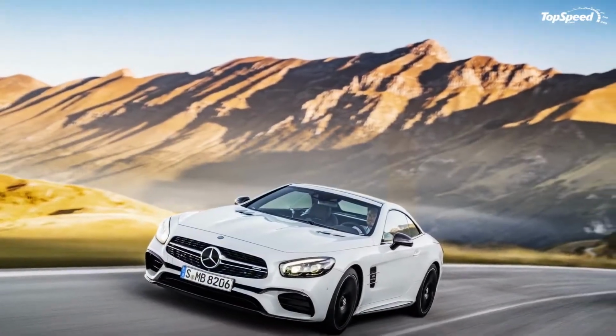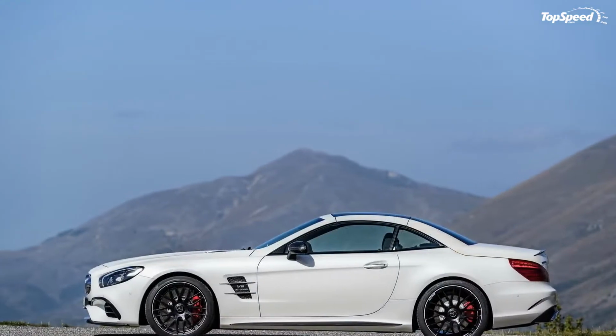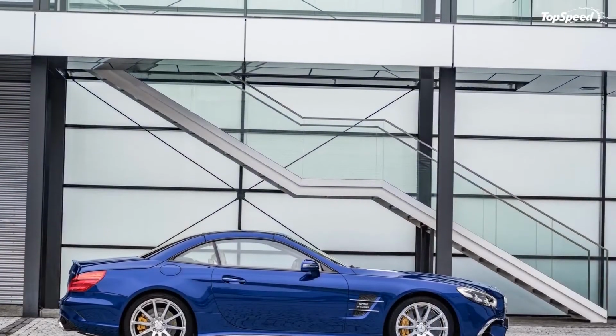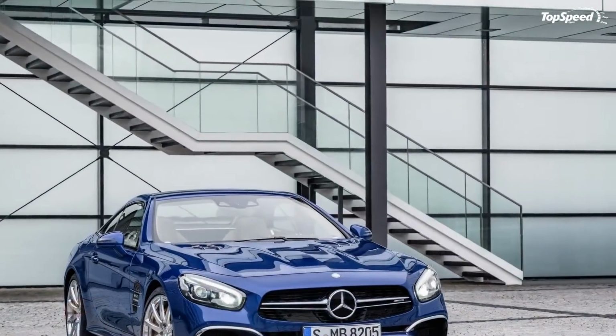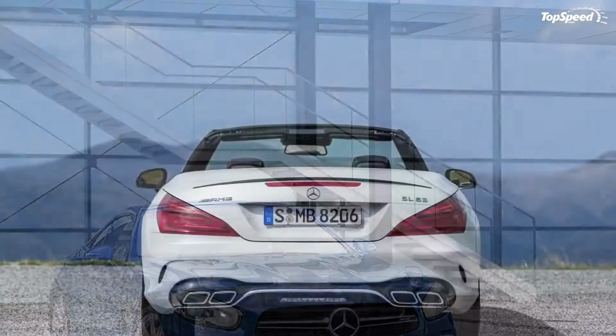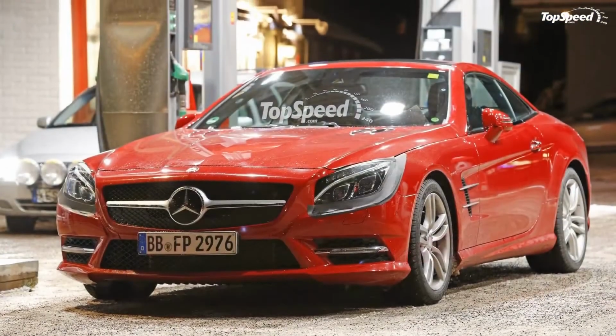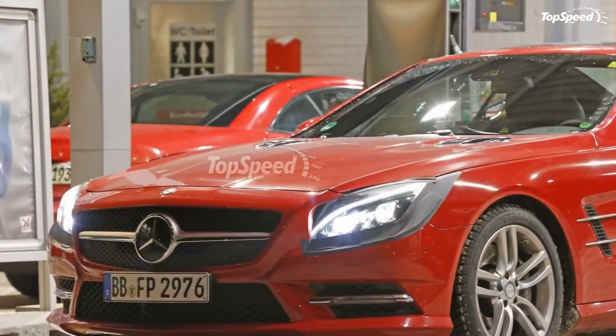Finally in 2012, the sixth-generation SL debuted at the 2014 North American International Auto Show, but it quickly became evident that it needed work to help separate it from the smaller SLK. This leads us to the revised version of the SL that has launched at the 2015 LA Auto Show, in preparation for the 2016 model year in the US.